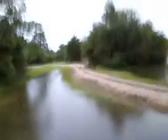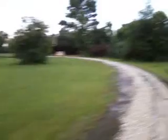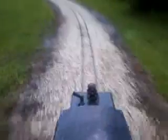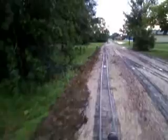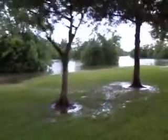Anderson Loop's passable, but you can see the swale spilled all the way up here. Of course, all of this is usually completely dry.